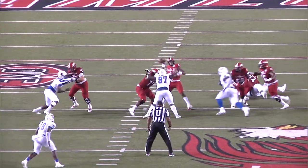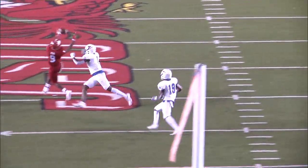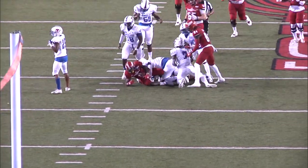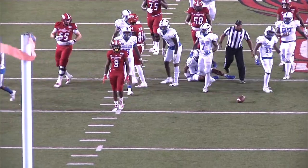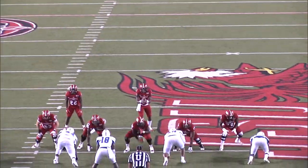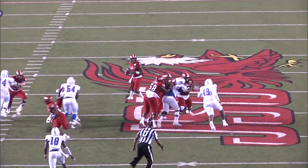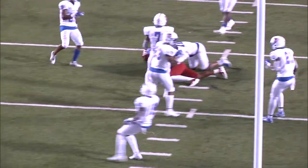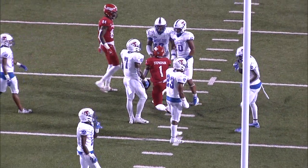Cooper goes down the middle. Daniel Byrd able to haul it in at the Tennessee State 39, and the Gamecocks move quickly. Tigers only rush four, pass down the field. Stepherson is wide open, slips down inside the 10.